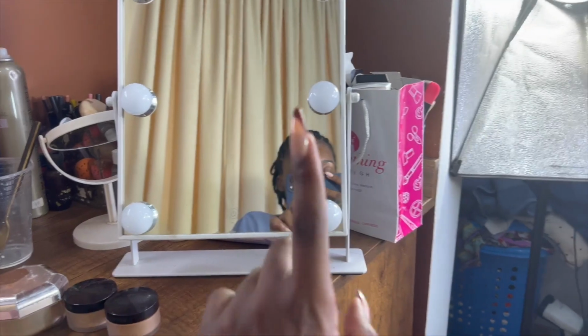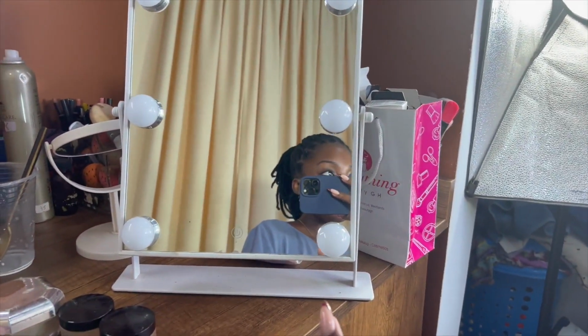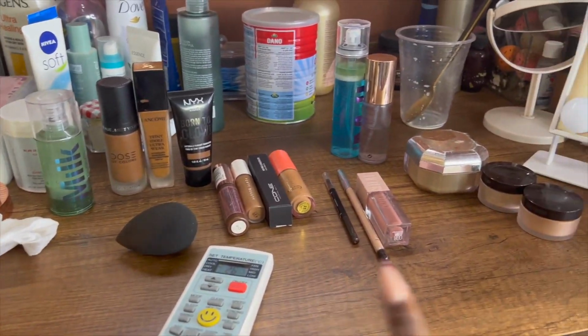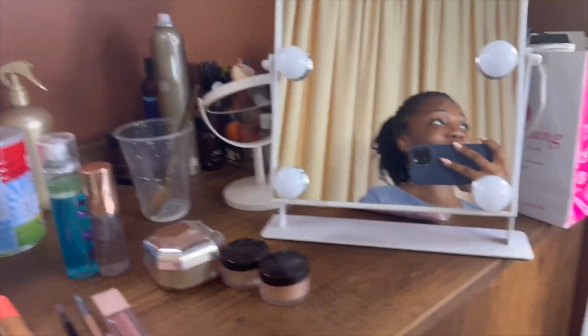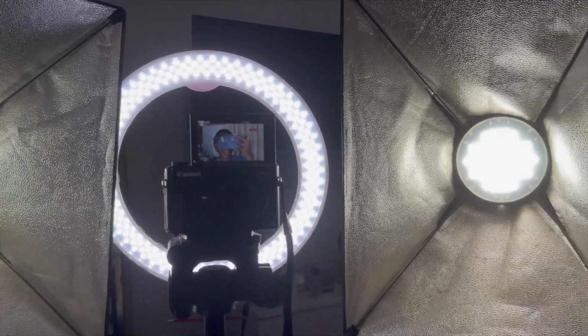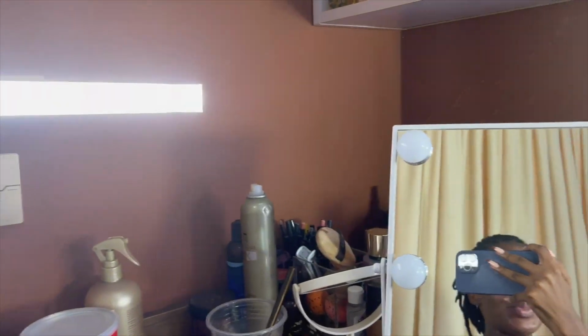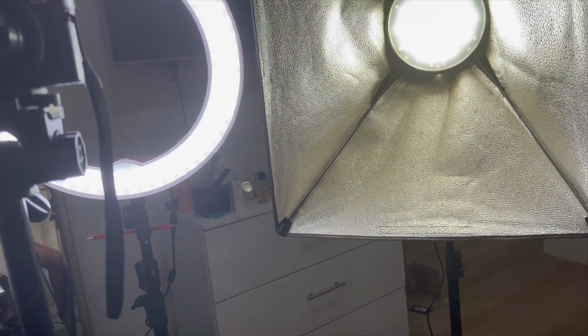Okay, so I feel like I'll be looking here a lot because let me show you. That is where my mirror is, and then you see the video, and then I have my makeup lined up here. That's the cereal I ate this morning. But yeah, that's basically it. And this is my setup and my lights and the ceiling, and then I have this on the side. Oops. Just get to the makeup part of this.